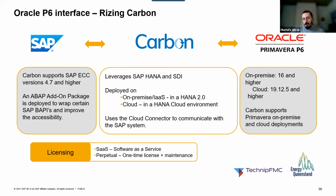We have a client in US, Technip FMC, which is an engineering company in the oil and gas industry, using Carbon at the moment to integrate P6 and SAP. And we are approaching the end of our build in Energy Queensland to integrate their Oracle environment with the SAP S/4HANA. In terms of licensing, sorry, I'll just ask a question that's in the chat.